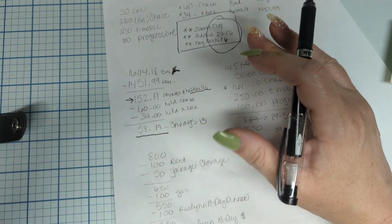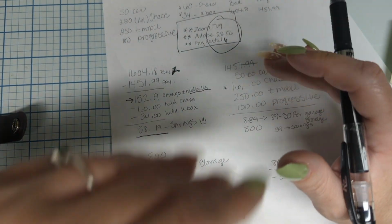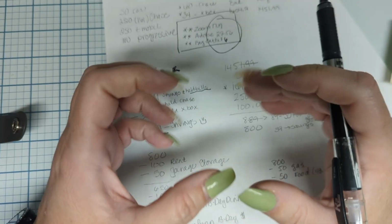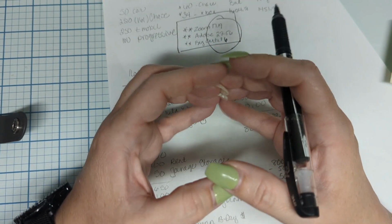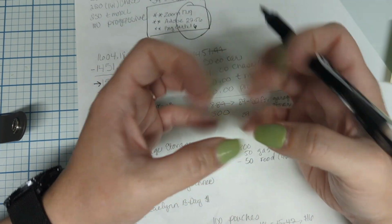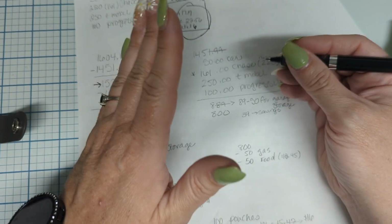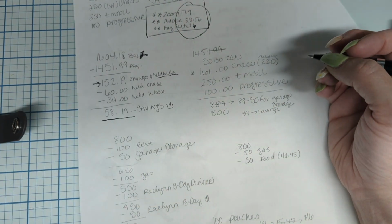And I will tell you this too. It's very interesting when you really have to take into account what you're spending your money on, like pulling the cash away from the bank. I'm not able to use my debit card all willy-nilly like we used to.